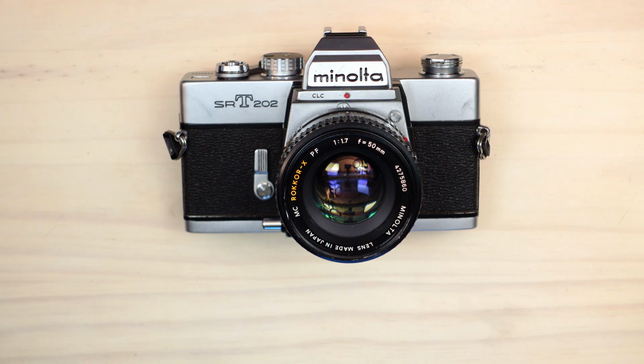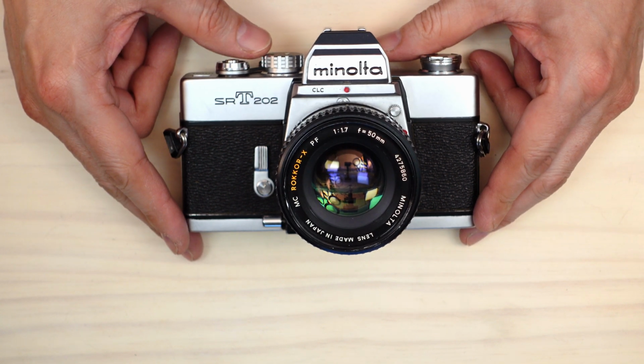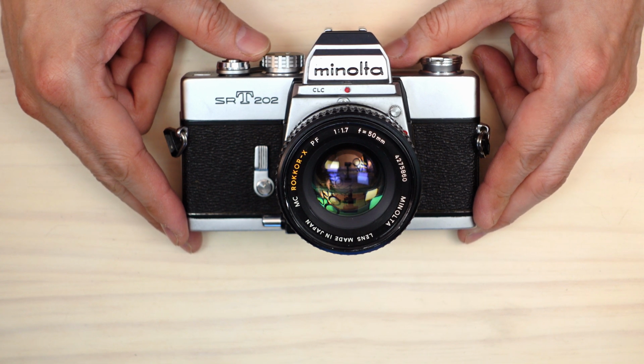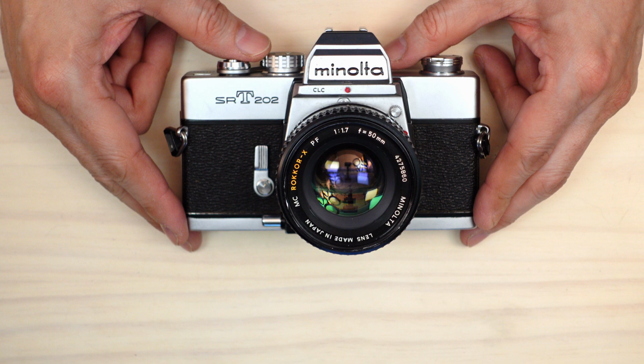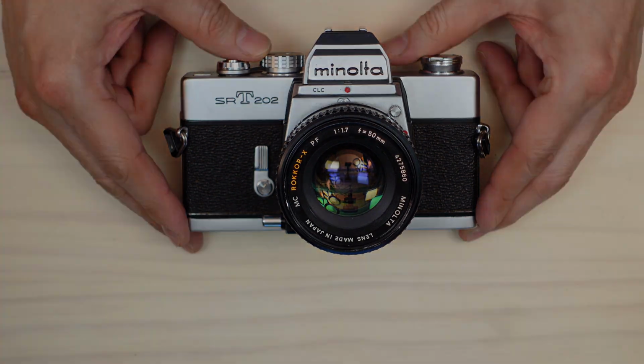And there's plenty of lenses for each camera, obviously, including those made by third parties such as Tokina, Vivitar, Tamron, Sigma, etc. So here we have it. This is the Minolta SR-T 202, a full-size camera that was produced in the mid to late 1970s. Still a viable camera today, and certainly one that I would have no problem recommending to a starting photographer.